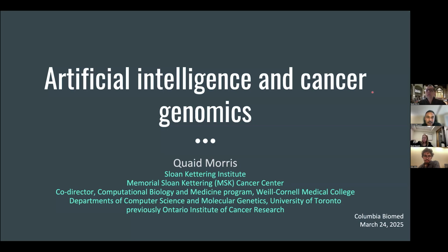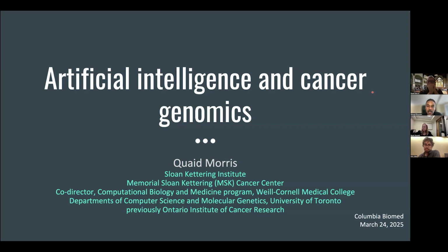Morris is a full member in the Computational and System Biology program at Sloan Kettering Institute and a co-director of the graduate program in Computational Biology and Medicine at Weill-Cornell. Previously, he held a CCAI chair through the Vector Institute for Artificial Intelligence, was a full professor at the University of Toronto, where he still holds courtesy appointments in molecular genetics and computer science, and an associate researcher at the Ontario Institute of Cancer Research.